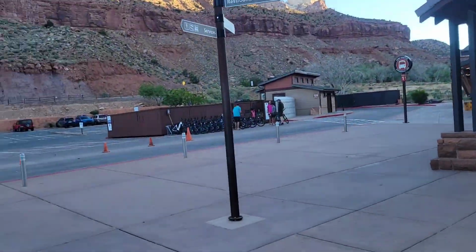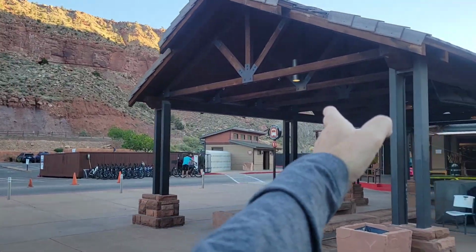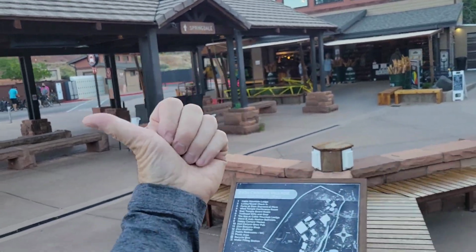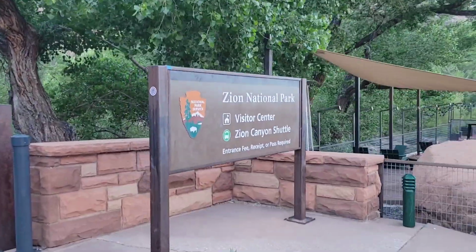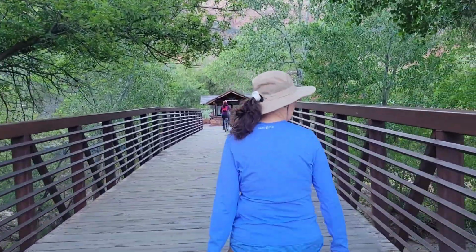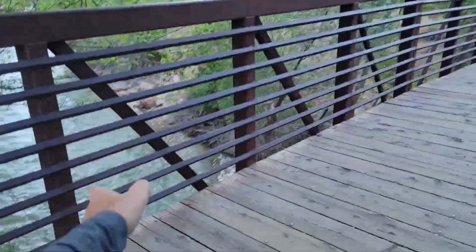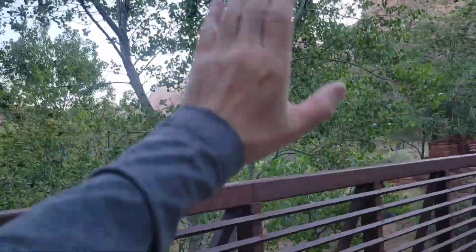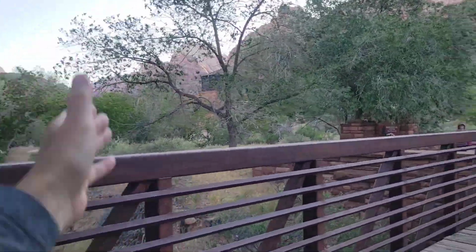This little stop is shuttle stop number 1, which is right outside the entrance to the park. And this is where you'd catch the shuttle bus going back into Springdale the other way. And this bridge right here takes you over to the national park. And to the left is the visitor center. I think this is the Virgin River. So the left is where the visitor center is, and then further left from the visitor center is where the shuttle buses are that take you up to the canyon.